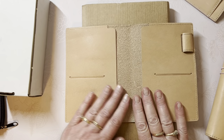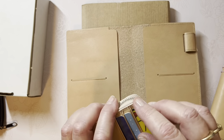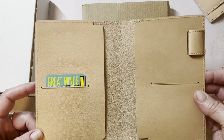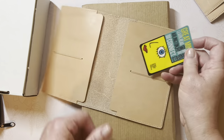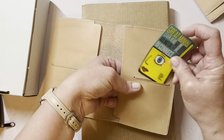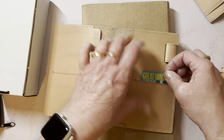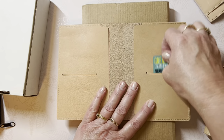So inside, it does have card slots. Let's see, I'll pull out my library card here and show you they are intended for vertical use on the card slots. One in the front and one in the back. Oh, that one seems to be not, there we go. It was just connected a little bit there. All right, so they're intended for vertical use.